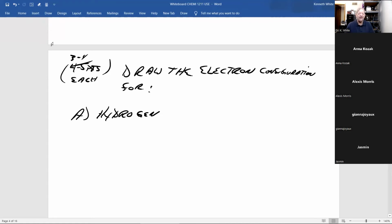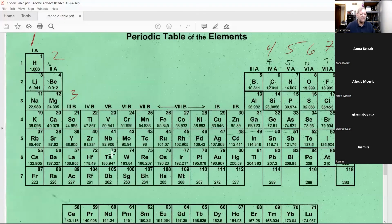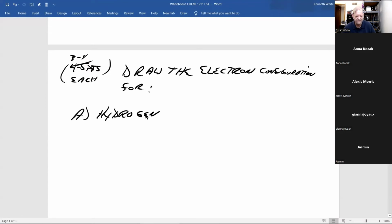You've learned this. Well, first of all, how many electrons does hydrogen have? Good question. Go to your periodic table. Hydrogen, chemical symbol H, atomic number in the upper right-hand corner, 1. That tells you how many protons and how many electrons. So hydrogen has 1 electron. And I'll write it down here to remind me.